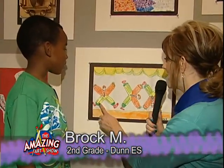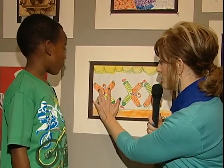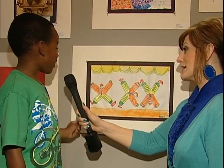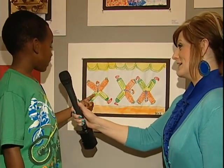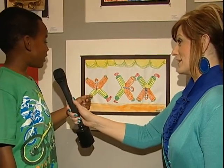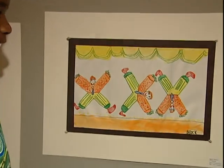Very, very nice. Now, how did you decide that you were going to make this bottom part this pattern and up here a different pattern? A little bit I copied my art teacher, but I did all the rest. Very, very nice. Well, thank you for sharing it with us tonight. It's beautiful. You're welcome. Good job.